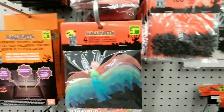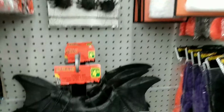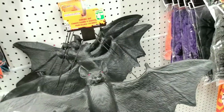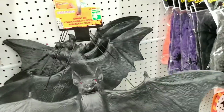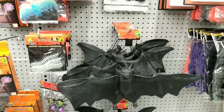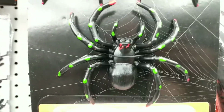You do have things like centipedes and colorful neon bats to put in little trick-or-treater goodie bags. And yeah, this, which I think is really cool. I haven't seen this in previous years. It's a giant hang-up bat, which I actually might get for $4.25. That's a pretty steal price. Get a bunch of these, hang them around the house. Use a flocked bat right here, which looks really cool. And then you can get a spider web, and then you get the different spiders to go with it. A big spider, which I guess is the queen or the big daddy, and then the two regular size ones.